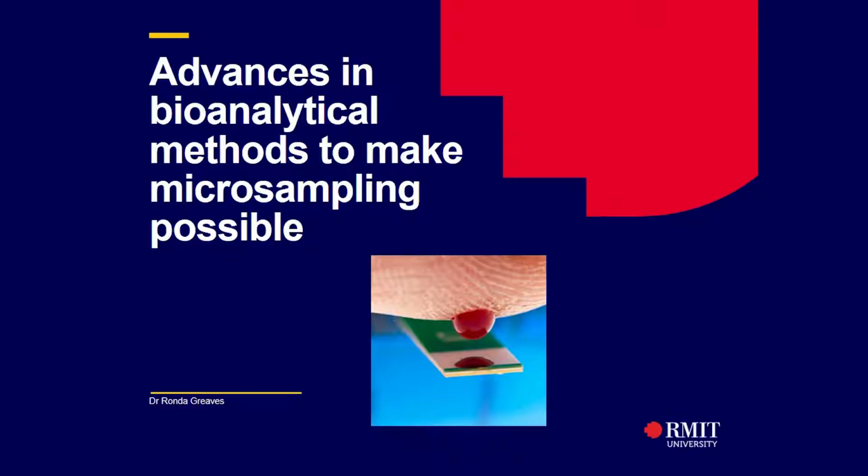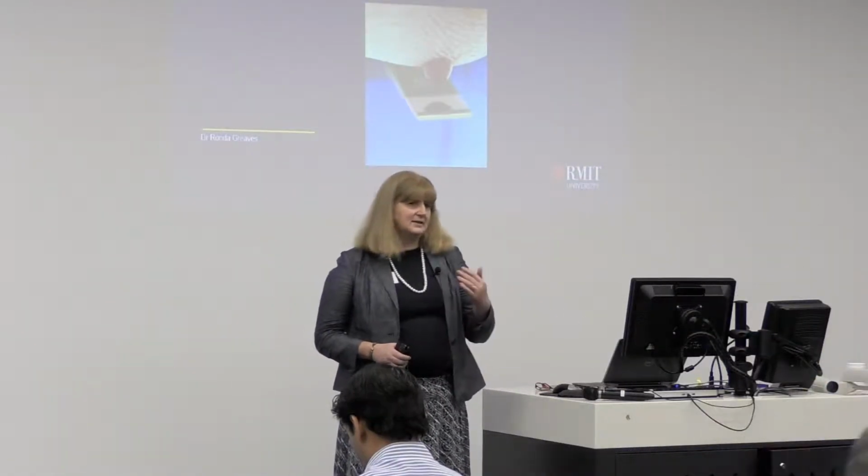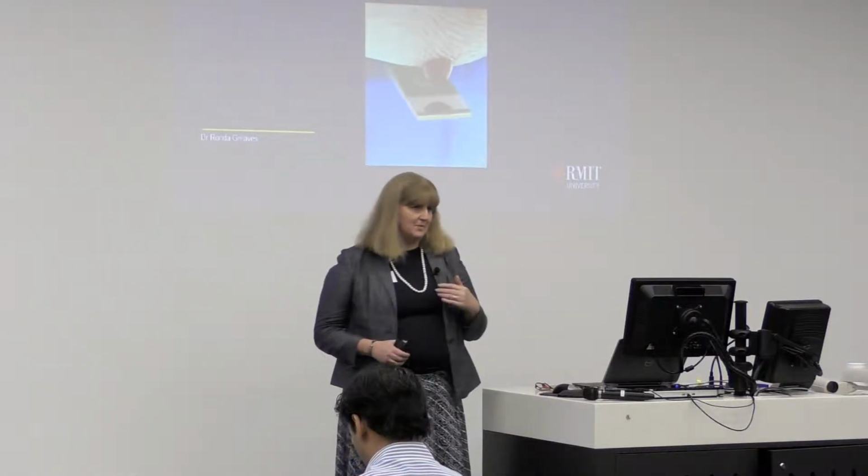My background's paediatric biochemistry, and I'm originally from the Children's Hospital. And we've always been interested in microsampling because the smaller the body size, the less sample you can take. So it's something that's inherent in my background. I moved 7 years ago to RMIT, and I've continued along those lines of looking at microsampling.